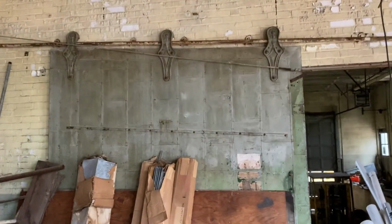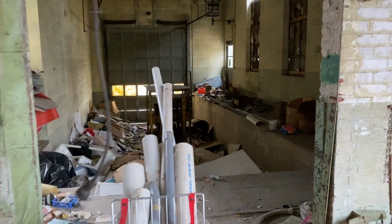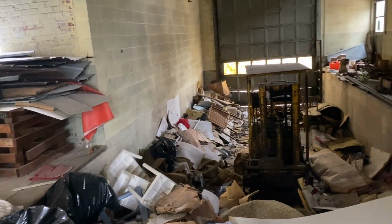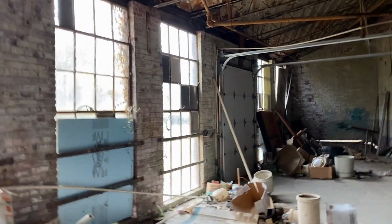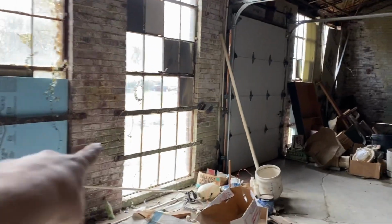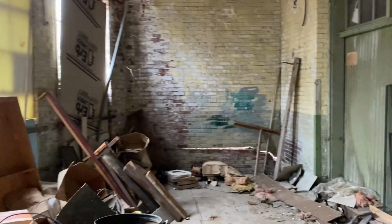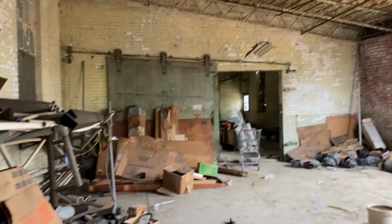We've got this gigantic fire door, which is pretty awesome. And then this is our trash can at the moment, our area for trash. That fork truck actually works. And we've got an overhead door. So I thought it would be awesome to put like a deck out there outside, pull up this overhead and replace all this glass and clean this up. And it'll be like a really awesome space here. I don't know what it would be used for, but it's pretty cool.